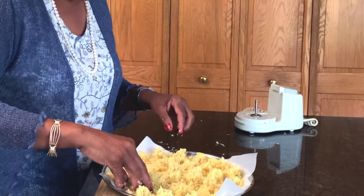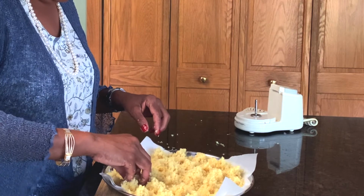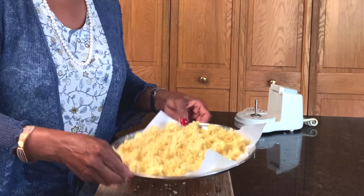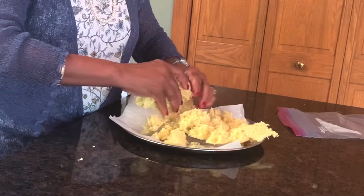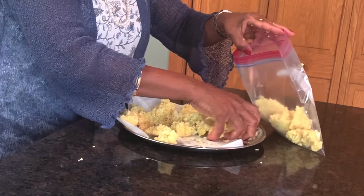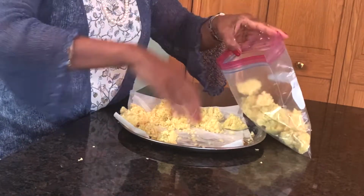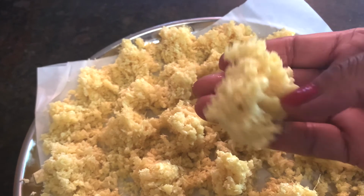Once chopped, I pour ginger onto a parchment or wax paper lined plate. I then make approximately 1 teaspoon ginger mounds so it's easier to use. I freeze it overnight. The next day, I transfer it into a freezer bag, and that's it. It's simple. It saves time, and I always have ginger on hand.